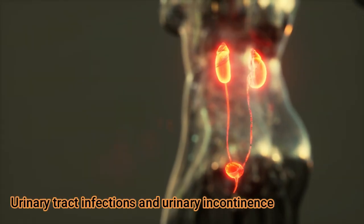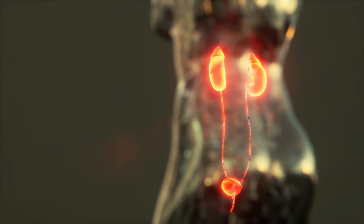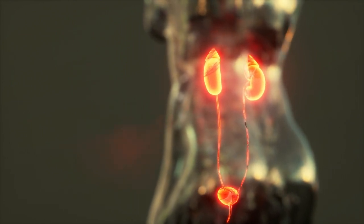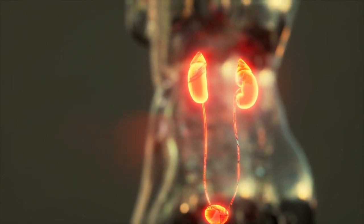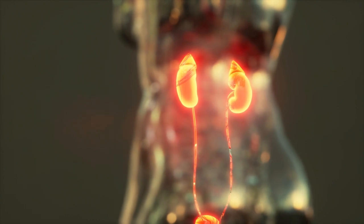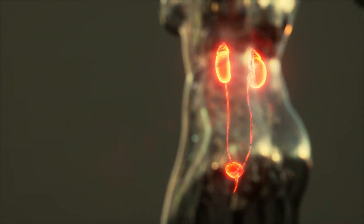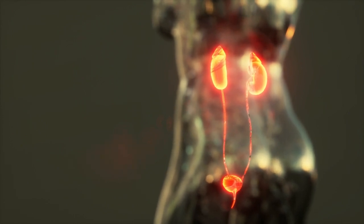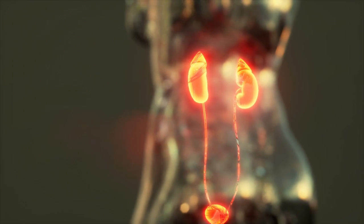Urinary tract infections and urinary incontinence. If the nerves that control the bladder are damaged, the bladder may not empty completely when urinating. Bacteria can build up in the bladder and kidneys, causing urinary tract infections. Nerve damage can also affect the ability to feel the need to urinate or to control the muscles that release urine, leading to leakage, incontinence.